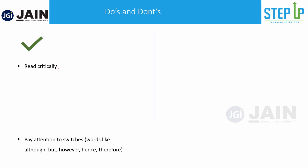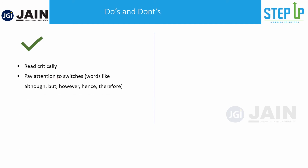So read critically, and of course pay attention to the switches, right? That means a lot of times people who don't read actively, they tend to get lost in between and they're saying, but why is he now suddenly talking about something opposite? Because they never paid attention to the switches which indicated a change in direction. They never focused on however or although or any such switch. So you should pay attention to this so that you are always clear in which direction the author is going.